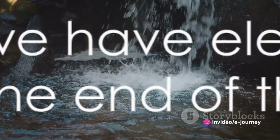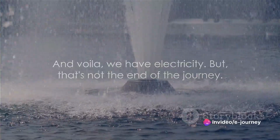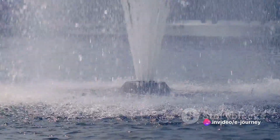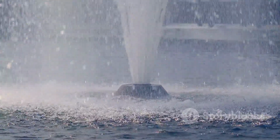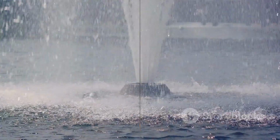And voila, we have electricity, but that's not the end of the journey. The electricity then needs to be transported to the power grid, ready to light up our homes and power our devices. But that, my friends, is a story for another time.